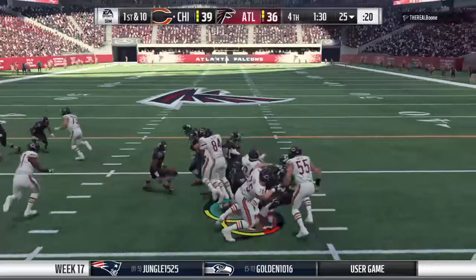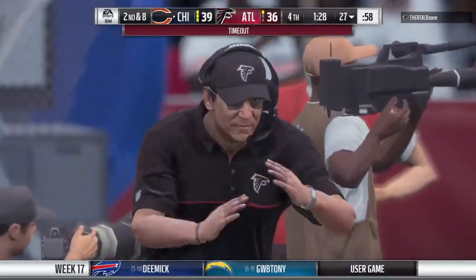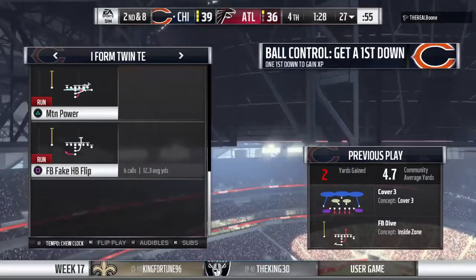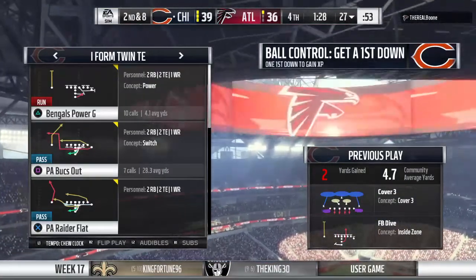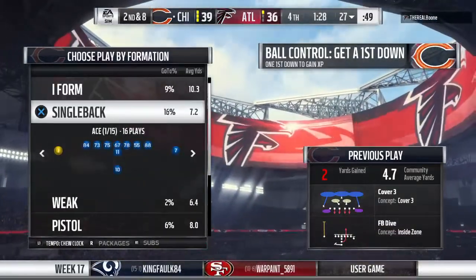A give to the fullback on the dive. And he'll fight forward to about the 27-yard line. And the Falcons going to use another timeout. That'll be their second, so one more chance to stop the clock here, and we'll be back.